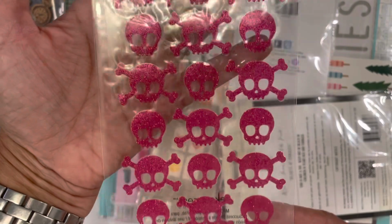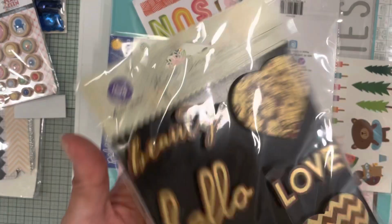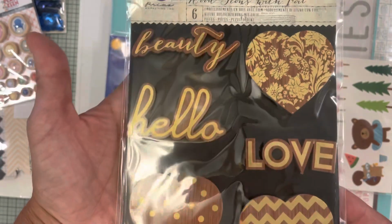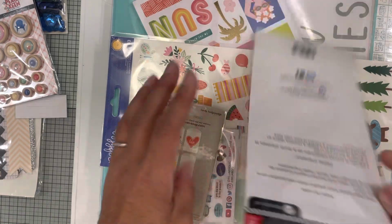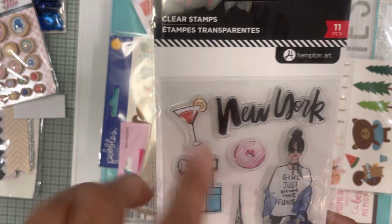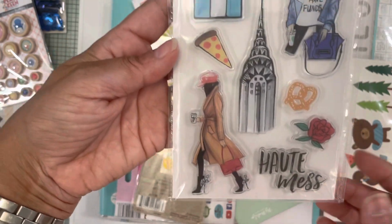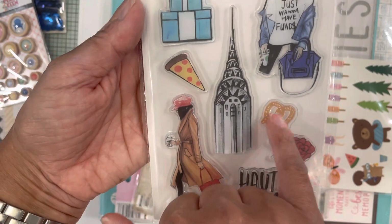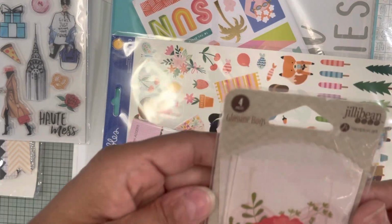Some skeleton. That's gonna be given away. That's gonna be given away. I don't do none of those things. This one is Prima also. That's cute. And then some stamps from Hampton Art. This one says New York, which is kind of nice. So you have the Empire State Building there. The pretzel. It's cute.